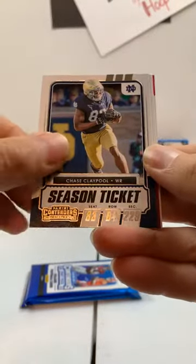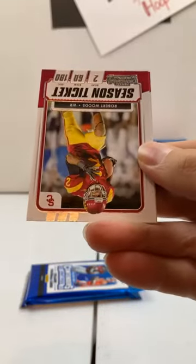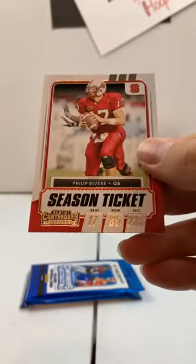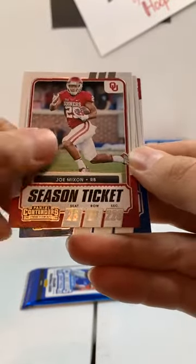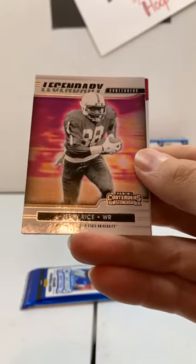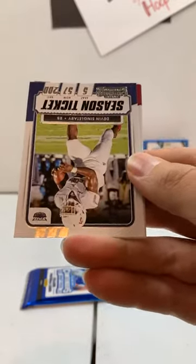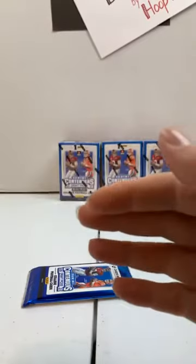Myles Garrett, Chase Claypool, Matt Ryan, Red, Todd Gurley, Robert Woods, and Philip Rivers. Joe Mixon, I don't guess I remember him playing for Oklahoma. Daniel Jones. We have a legendary contenders, Jerry Rice. Devin Singletary, Jalen Hurts, and Devin White. All right, should be the autograph pack.